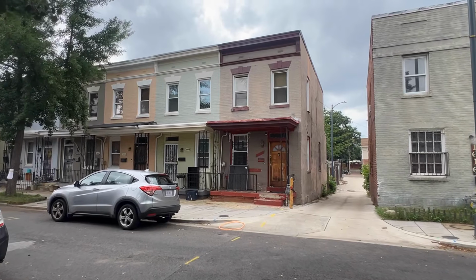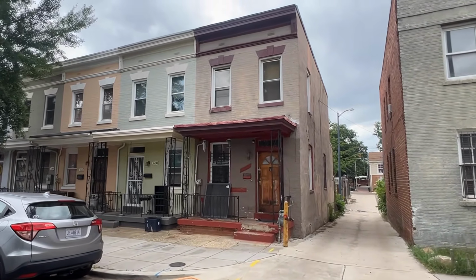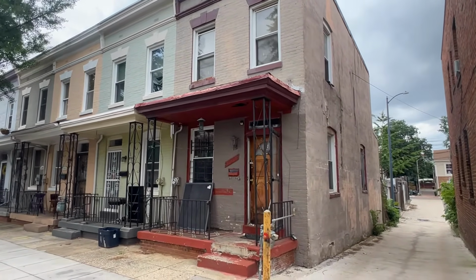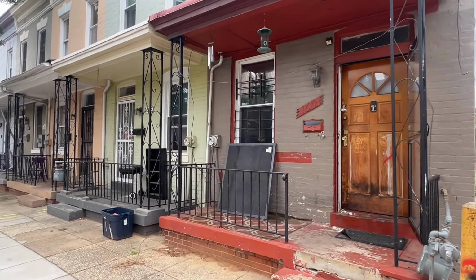Today, I'm going to be showing you the full transformation of this old DC row house that my client recently purchased. This home needed a ton of work, so make sure to watch all the way to the end to see the full transformation because it's pretty epic. And I'm sure the neighbors are happy about it as well.